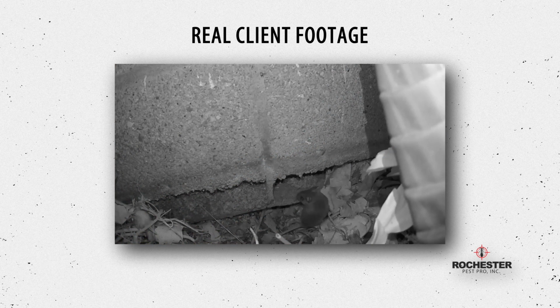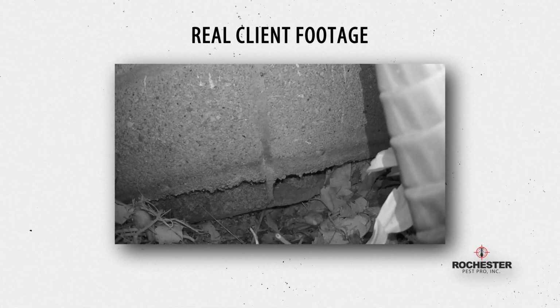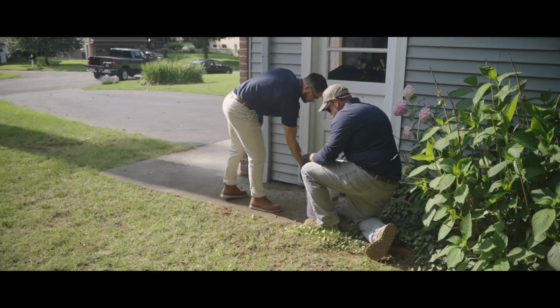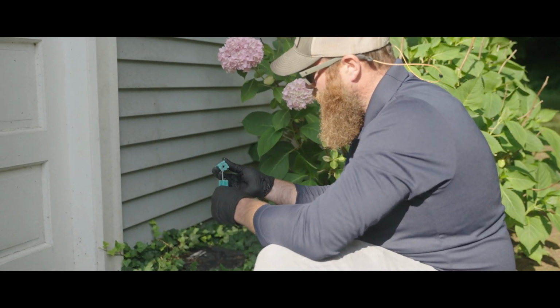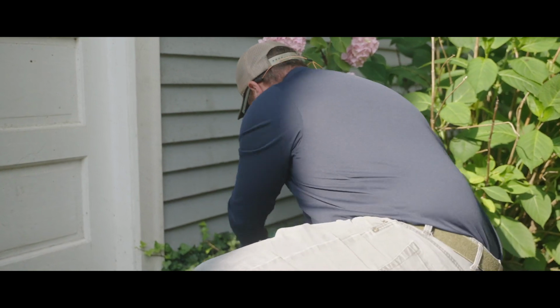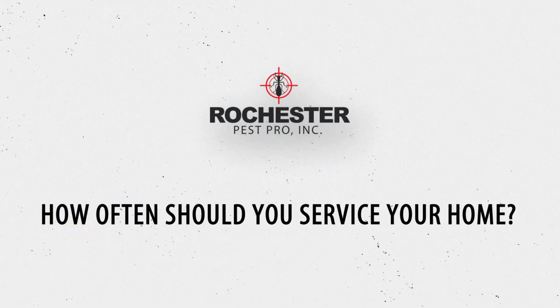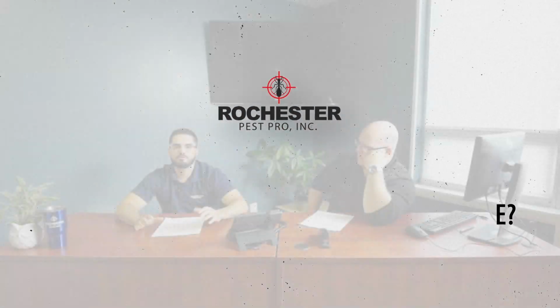Then we install some rodent equipment on the outside of the property. And that continues acting as the first line of defense. We correct the problem, we fix the problem, now we're maintaining the problem. And then that determines what we do and what we don't do: how much equipment we need, what openings we've got to close, and more importantly, what's the frequency of your service. We recommend four times a year, the quarterly service, and we come around and we continue to stay on top of that population.